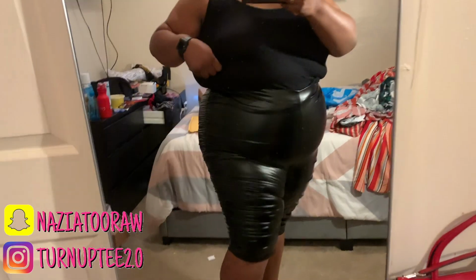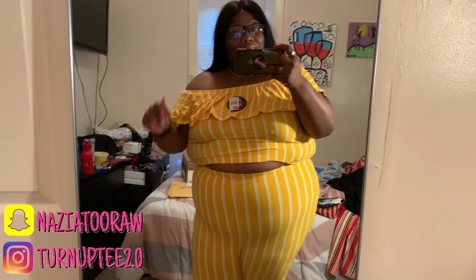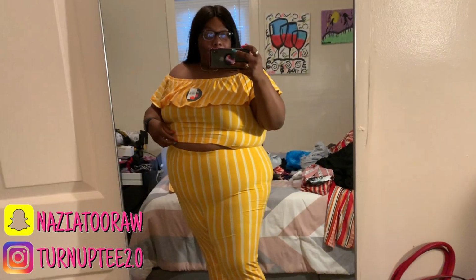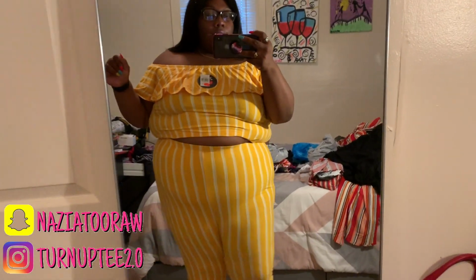Little leather short. This is a two-piece that I got from Rainbow, and it was on sale. Y'all sensing the pattern here? I mostly buy clothes when they're on sale. So yeah, nice little two-piece, real cute. I'm actually gonna wear this weekend.